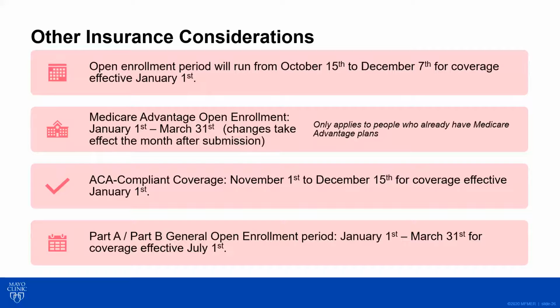If the patient has to pick up Part B, if they only enroll in Part A when they become eligible, the Part B enrollment period is January 1st through March 31st with a July 1 effective date. So we try to encourage our patients to enroll in Part A and Part B when they become eligible because we don't want Part A to be primary and them not have Part B, if it's required, until July 1st.